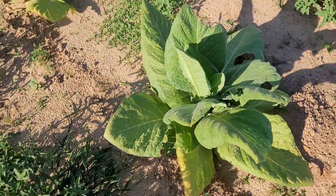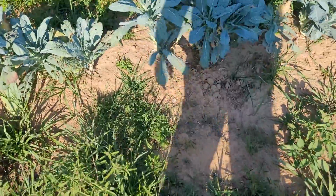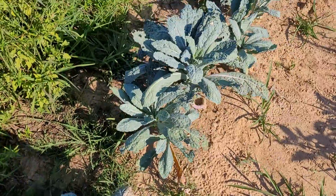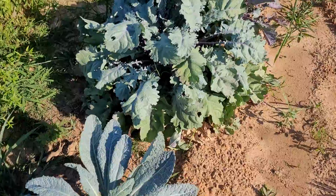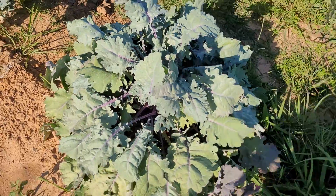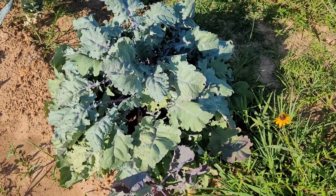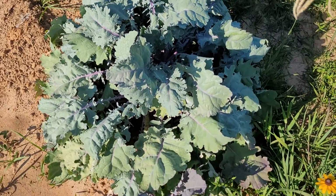Them tobacco leaves are really sticky. I don't know if you've messed with them before. I went through here and I cut off almost all the leaves that had been eaten, and I fed them to the rabbits. And amazingly enough, this red Russian kale does not get messed with near as much. So if you want a kale that the bugs don't just absolutely get into and tear up like crazy, the red Russian kale is probably the most hardy.